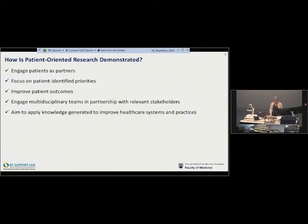How is patient-oriented research demonstrated? So these 5 criteria are chosen in order to look at research. For example, when you prepare a grant proposal or when you speak with patient partners, when you're furthering patient engagement in your research, these are the 5 criteria that are promoted throughout the BC Support Unit and throughout the Strategy for Patient-Oriented Research. Engage patients as partners. Focus on patient-identified priorities, improve patient outcomes, engage multidisciplinary teams in partnership with relevant stakeholders, aim to apply knowledge generated to improve healthcare systems and practices.